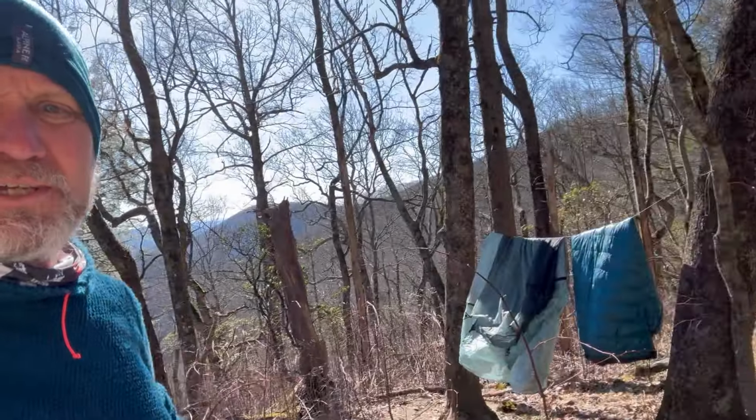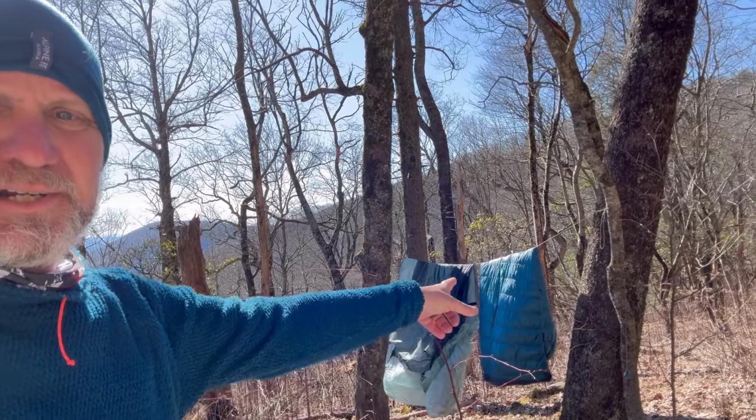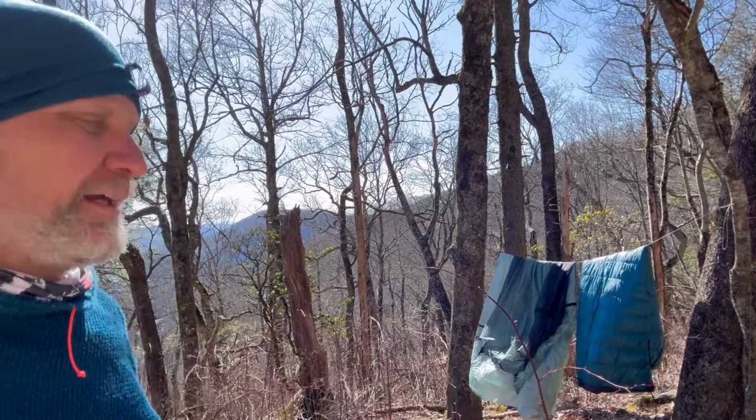Climbed a massive mountain this morning. And you see my stuff over here drying on a little clothesline that I hung. Got my tent right there. And then I got my quilt right there hanging in the sun and the wind.